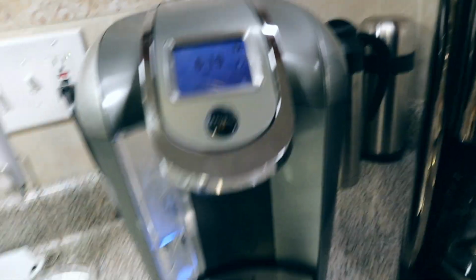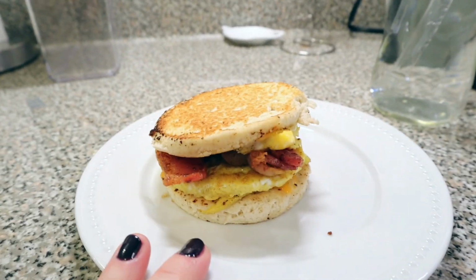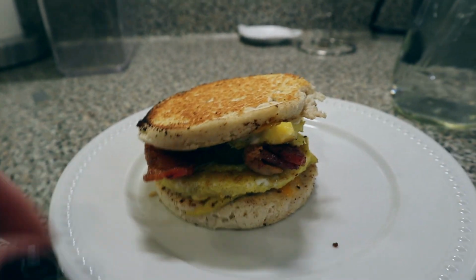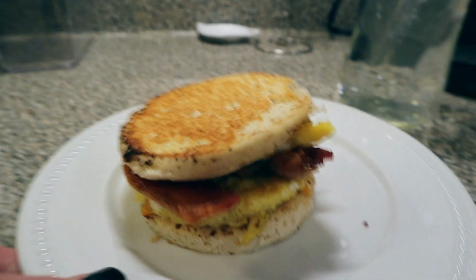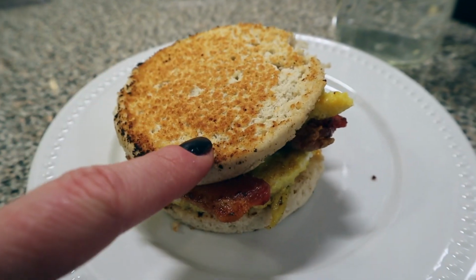Alrighty, 6:20 almost, and we have breakfast for dinner tonight. I have made McGriddles. The girls got just regular pancake McGriddles, and we have the keto version here. So I just did the pancake portion in the microwave.